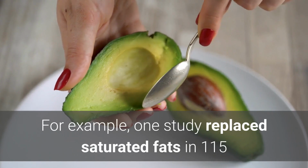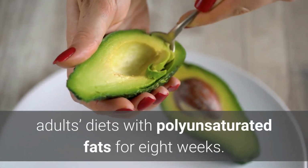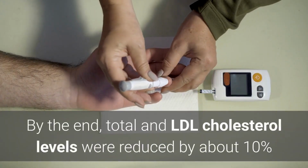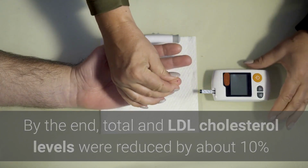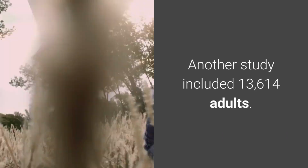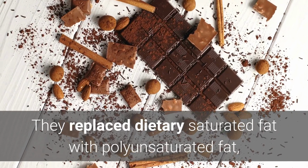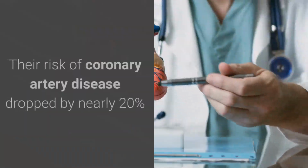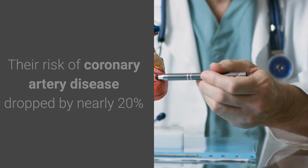For example, one study replaced saturated fats in 115 adults' diets with polyunsaturated fats for 8 weeks. By the end, total and LDL cholesterol levels were reduced by about 10%. Another study included 13,614 adults. They replaced dietary saturated fat with polyunsaturated fat, providing about 15% of total calories. Their risk of coronary artery disease dropped by nearly 20%.